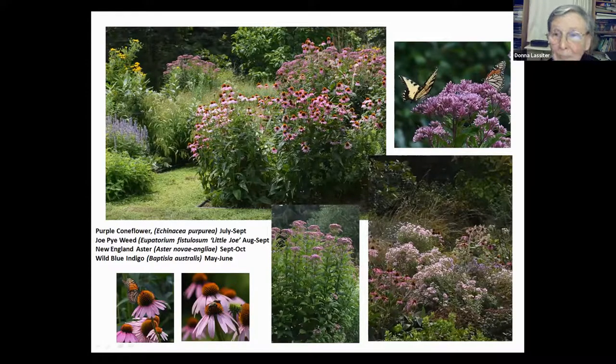The Eupatorium, in the center bottom and up at the upper right, is Eupatorium fistulosum 'Little Joe'. And it is the best Little Joe I've ever seen. It's the best Eupatorium, Joe Pye weed, I've ever seen. It's smaller than the species, although it gets to be 5 feet high. It's very upright, very strong. The foliage is tight, and it's quite a dense, beautiful plant. And there are always pollinators all over it. And that is a long-lived plant.